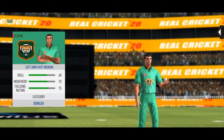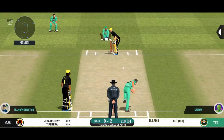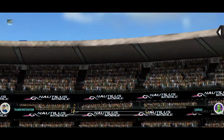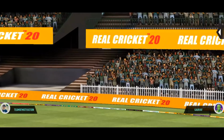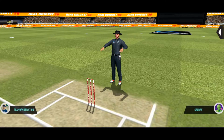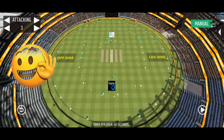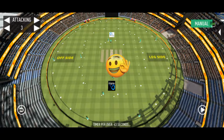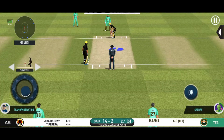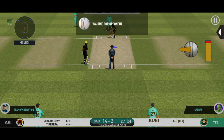Fast bowler into the attack. He has collected that one. Oh, just the sound of it makes it beautiful to watch. We are witnessing a cracker of a game here. Good to see the crowd getting involved.